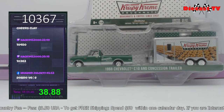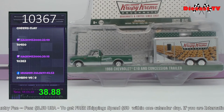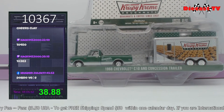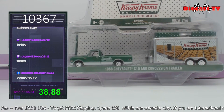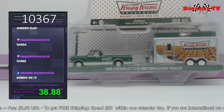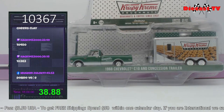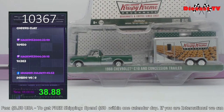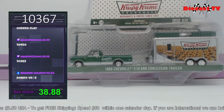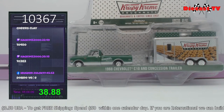Hey guys, it's Krista from Diecast TV. Check this one out. This one here has so much going on. We have a Green Light from the Hitch and Tow series, the Krispy Kreme Donuts, which is the 1968 Chevy C10, with a concession trailer on the back. This even has an adjustable trailer jack with the hitch.